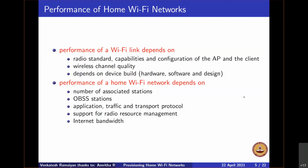In addition, we all know that it also depends on the device quality, the AP as well as the client quality, the hardware, the processors, etc., the software, and also the RF design and so on. So the link performance itself depends on a variety of factors. In addition, when you look at performance of a Wi-Fi network, then things like the number of associated stations to the AP, OBSS interference, the nature of application, the traffic, the transport protocol, RRM support, power control, channel selection, user association, scheduling, etc. All these matter. And of course, the internet bandwidth, that also is a crucial factor. So it's a lot of aspects to look at before we understand home Wi-Fi networks. Next slide, please.